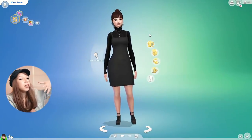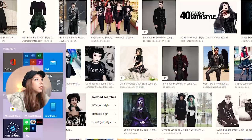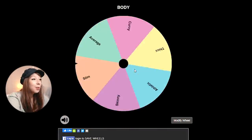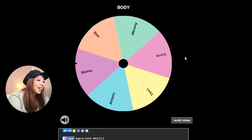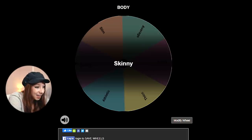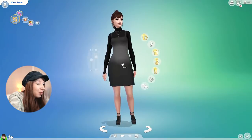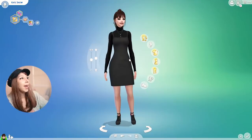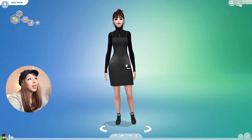Everyone, meet. Wait, did we do all the wheels? Oh, we didn't decide her body. Silly me. Okay, skinny. Okay, so she needs to drop a couple pounds. Like, right there. Okay, Miss Kate Snow, everybody.